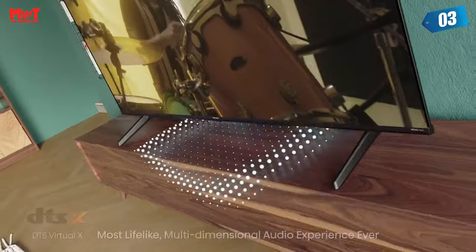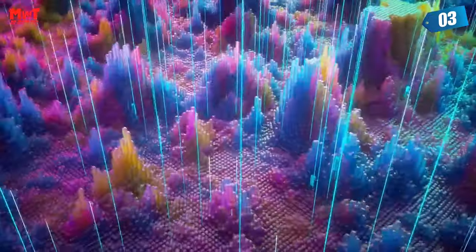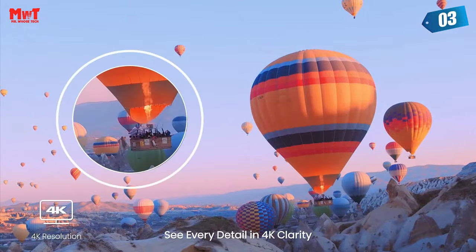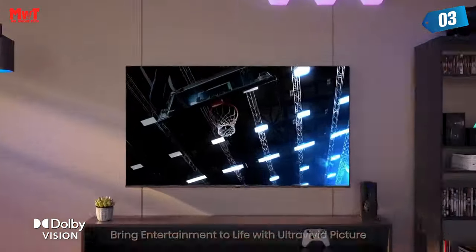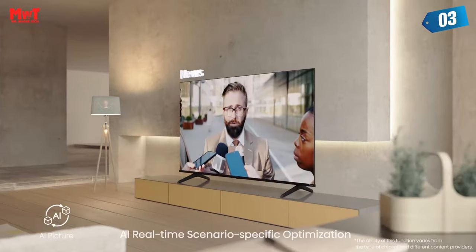DTS Virtual X. Premium audio post-processing solution for TVs that brings height to the entertainment experience. Leveraging the leadership in virtual surround sound, the DTS Virtual X solution psychoacoustically delivers up to 7.1.4 immersive content through traditional speakers in the horizontal plane.